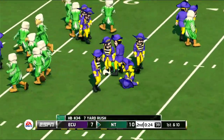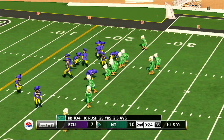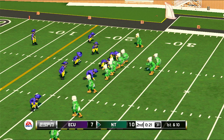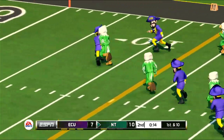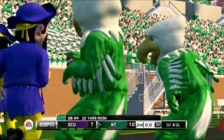Gains his way to the 23-yard line. He's scrambling. Inside the 10. Big play there, and now they're looking at first and goal.